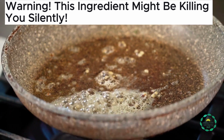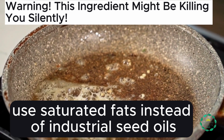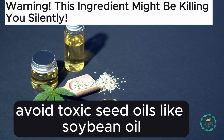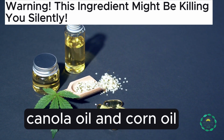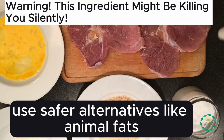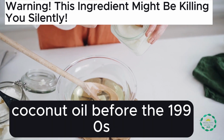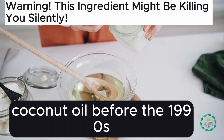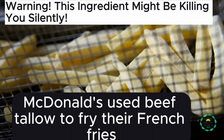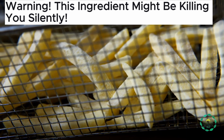2. Use saturated fats instead of industrial seed oils. Avoid toxic seed oils like soybean oil, canola oil, and corn oil. Use safer alternatives like animal fats, tallow, lard, ghee, butter, coconut oil. Before the 1990s, McDonald's used beef tallow to fry their French fries, and no acrylamide was detected.